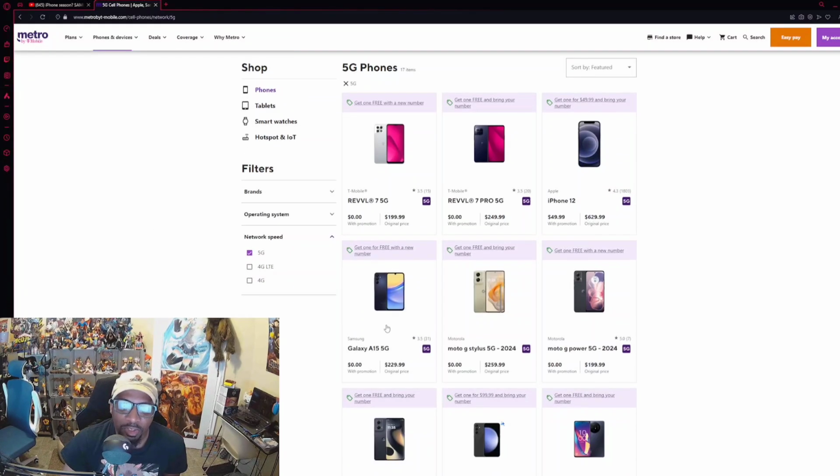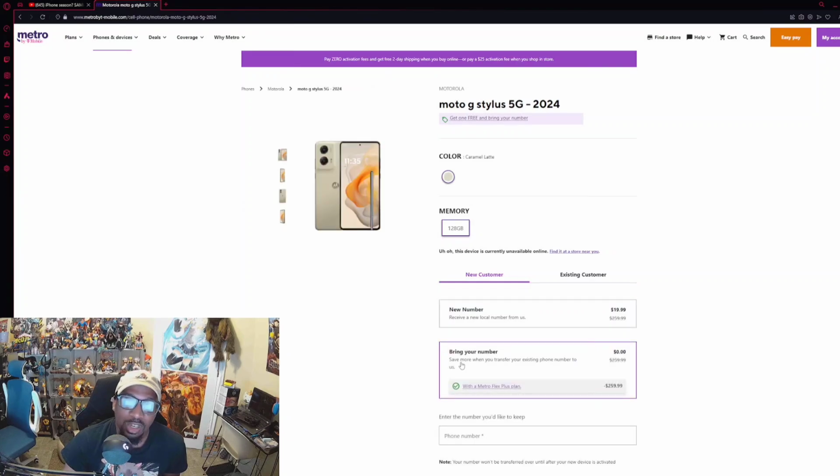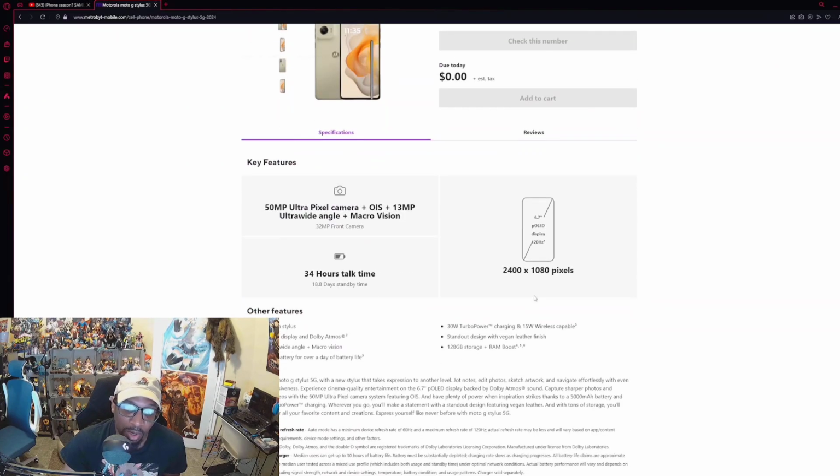Now, you have the A15 5G. Not going to suggest that. You have the Moto G Stylus 2024. I think that this is a pretty decent phone. I actually reviewed it on the channel, but I did notice it did have its laggy moments. So if you bring your own number, it's free. If you get a new number, it's only $19. And this is a pretty decent phone for the most part for someone that just wants to text, talk, browse the internet, and just do basic stuff on their device. It will work in that way.